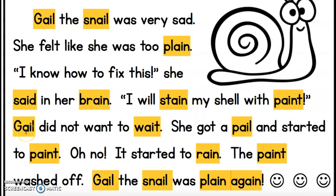This word we saw again. It's the name of the snail, and her name was Gail. Gail did not want to. Now let's look. We have a W as the beginning sound, so that makes the W, the AI again, long A, because that's the first vowel and the I is silent. Wait. Gail did not want to wait. So that means she's going to do it right then and there. She wants to do it as soon as possible.